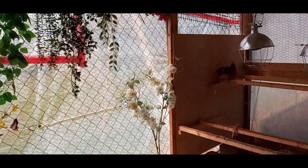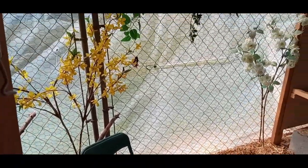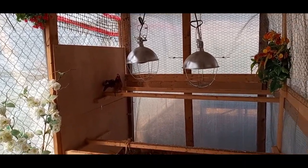But I think this will work out. So I think I got it all, except that torn up chair. I'm just going to leave it there for now because all they're going to do is tear it up anyways. But it's starting to look nice in here. Yeah, little chicken man up there.